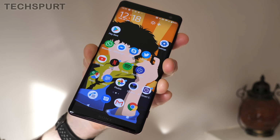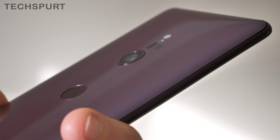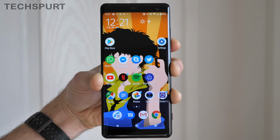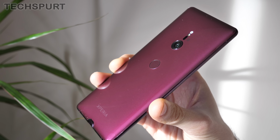So of course, let's start with that gorgeous and unique finish, which stays true to Sony Mobile's traditional design language while updating it in key areas. So you still get that lovable candy bar effect, but here it is softened with beautifully curved edges. These bend the light in an alluring, hypnotizing fashion and make the Xperia XZ3 comfortable to wrap your mitts around as well.